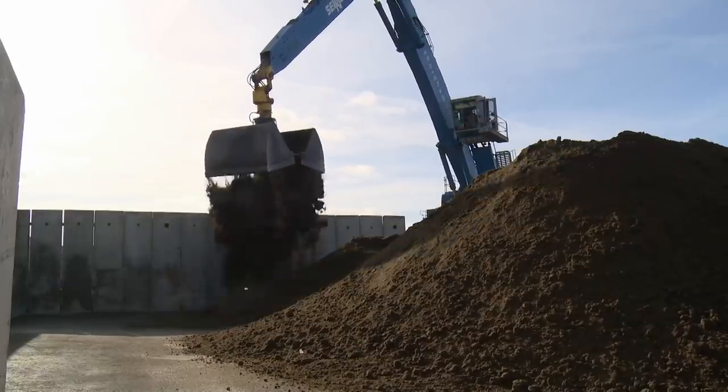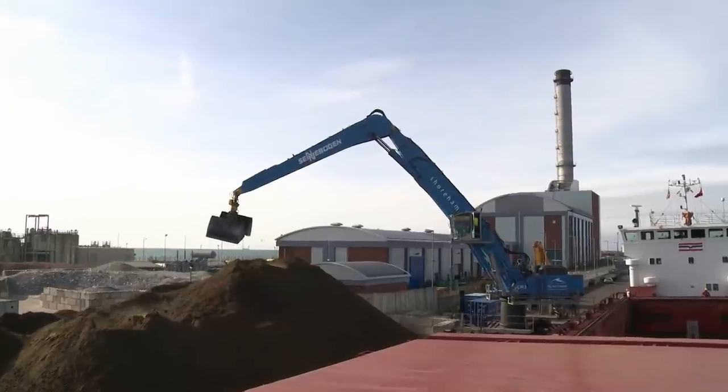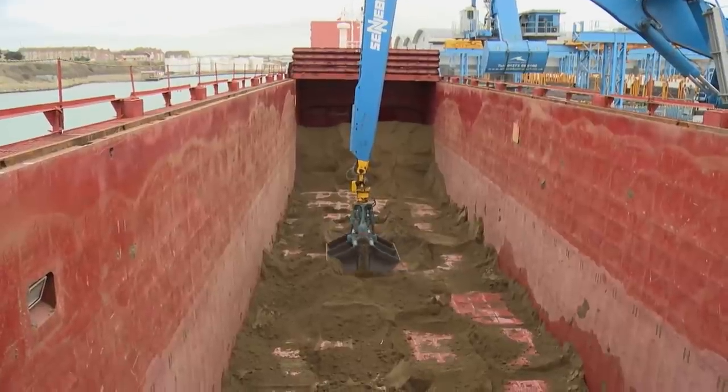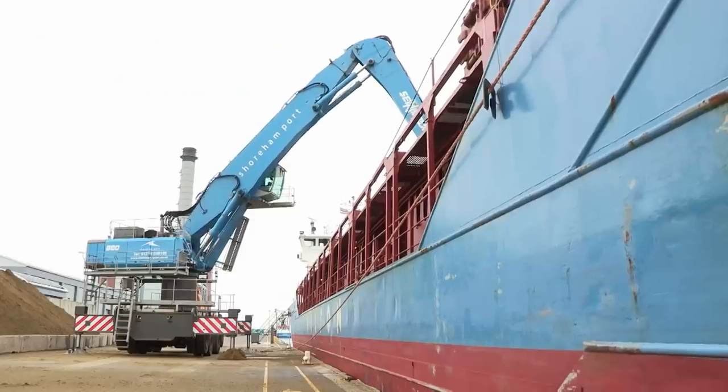Dockside, the soil is stacked up to 7 metres high. We're probably 3/4 away, if not further than that, through the operation. We've probably got well over 2,000 tonnes, probably nearer 2,500 tonnes off.